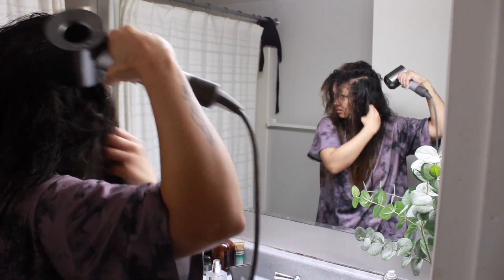And with that too, it's extremely important to put a heat protectant in it beforehand to make sure that you are keeping your extensions protected, especially if you are going to use a blow dryer brush, where those get really hot too.